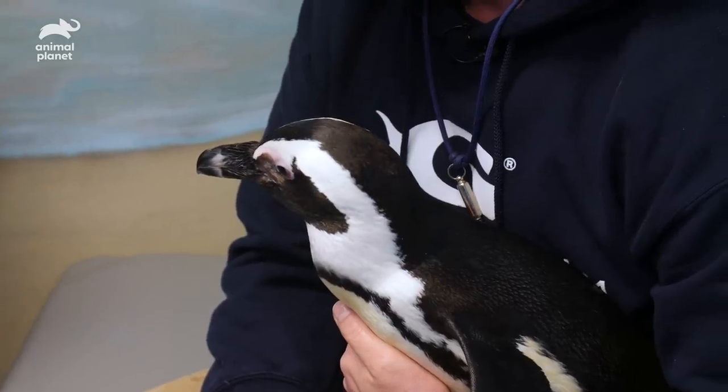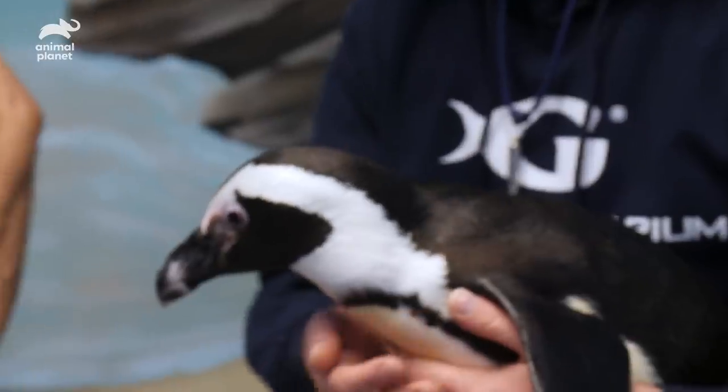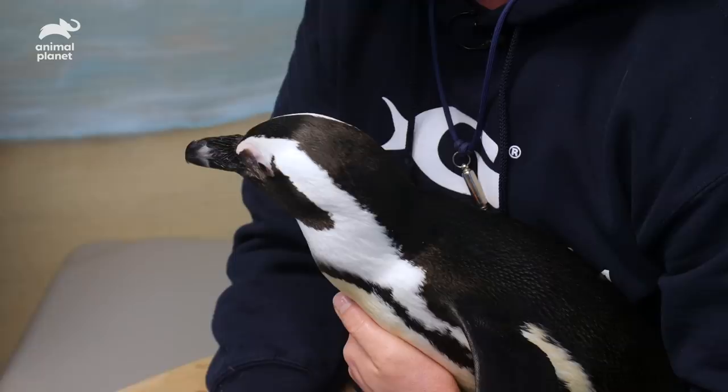We do lots of training. We utilize enrichment a lot, for several reasons. One is we want to make sure that these guys are used to being handled. We want the vet visits that they get periodically to not be stressful for them. So we train them to accept touch on the wings, on the back, on the beak, those kinds of things. We also want to make sure that they're mentally stimulated and that they're moving around. They aren't getting bored. That's what enrichment does, and training is a form of enrichment. It's a way to keep their minds fresh, keep their bodies fresh, and keep them moving around.